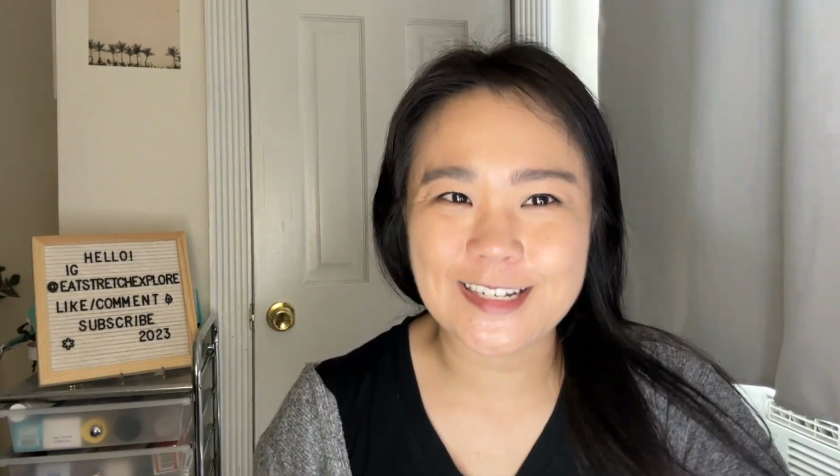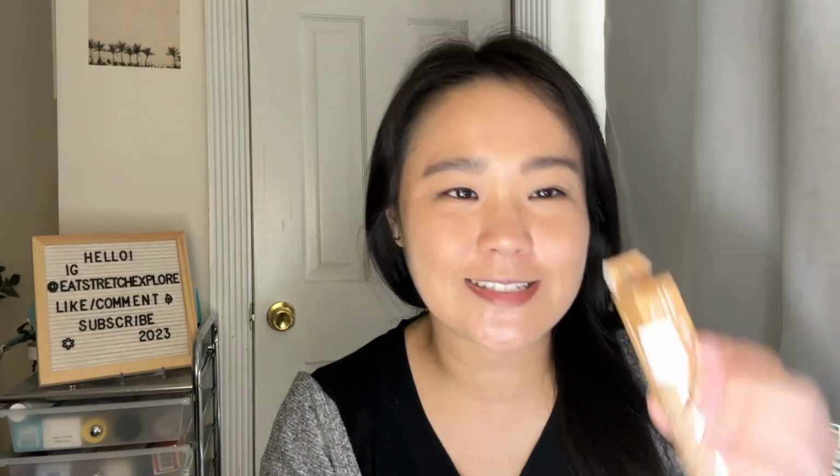So this is probably from some sampling company, so let me open it. Yes, it is from a sampling company. I'm actually quite excited because it's a full-size product. This is from e.l.f. and it's the full coverage satin hydrating camo concealer, and I got it in the shade light beige. I do have another one that I bought with my own money from Harmon Face Values when it was going out of business for $1.70 or something like that. So I'm excited to have a second one.